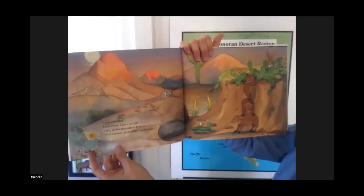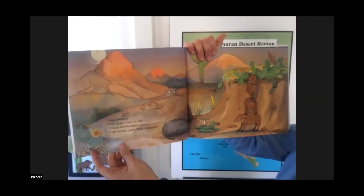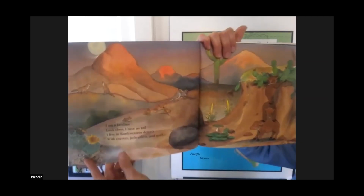I am a javelina. Look close. I have no tail. I live in southwestern deserts with coyotes, jackrabbits, and quail.